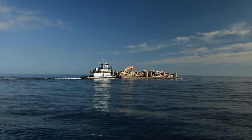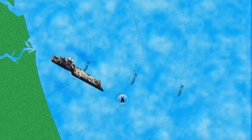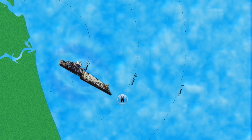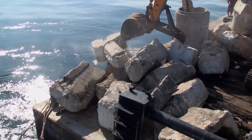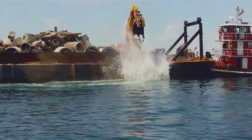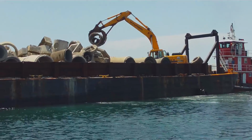The loaded project barge would then be slowly transported to the predetermined reef location, roughly 20 miles southeast of the Jacksonville Inlet and just 12 miles east from the nearest beach. Once arriving at the precise location, heavy concrete anchors would be dropped to secure the barge in position. The material would then be offloaded piece by piece into the ocean until the entire barge was cleared.